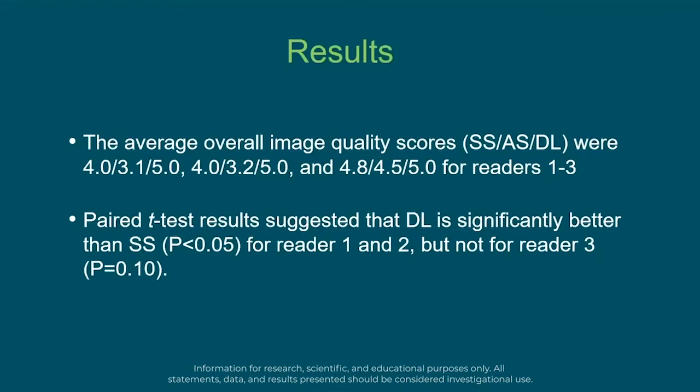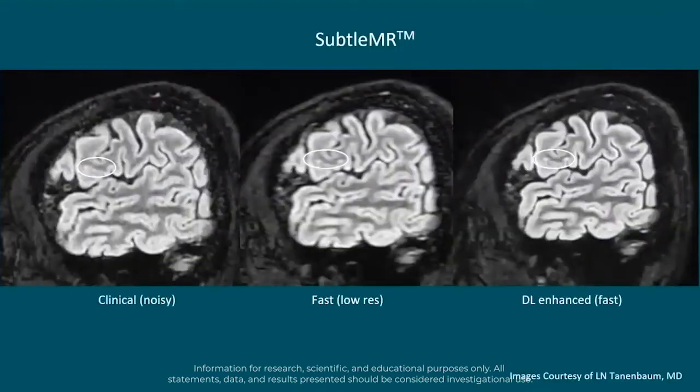On these images, I'd like you to focus on these 2 little white matter foci. So on the clinical image, you can see that they're barely visible. On the fast low res image, you can now appreciate them, but the image quality is poor. And then on the DL enhanced image, look how much more conspicuous both of these little white matter foci are. And look at this improved gray-white differentiation on this much higher quality image.